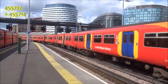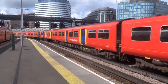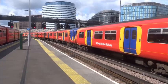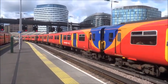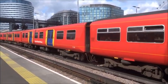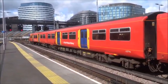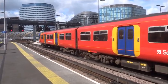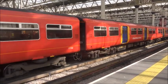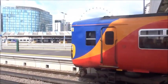They don't seem to have the unit numbers on the fronts. And why don't they have unit numbers? That's very annoying. A pair of 455s with no apparent unit numbers to be seen. And this is going to take up the entire platform. Oh no, no it's not. Never mind. Got a little bit of space there.